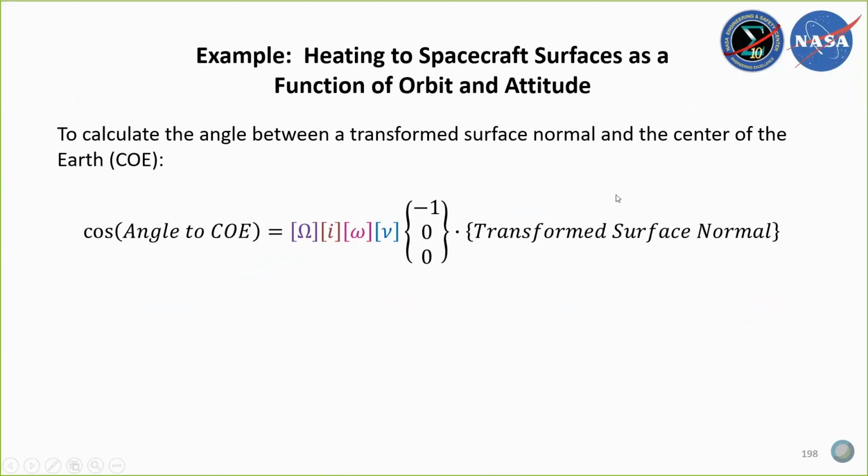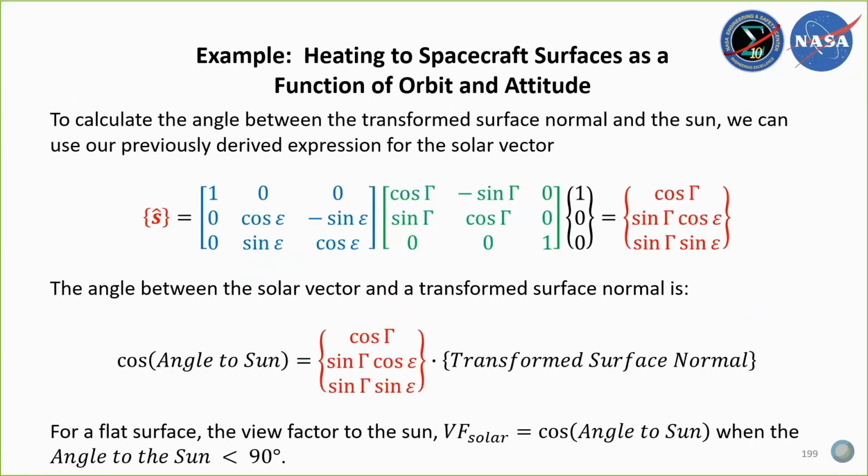And to calculate the angle between the transformed surface normal and the center of the Earth, all I have to do is take this vector that I just created, this -r vector, and I dot it with the transformed surface normal because they're both in the celestial coordinate system. And that gives me the angle. These are both unit vectors, so dotting those together gives me the cosine of the angle between them, or this will be the cosine of the angle to the center of the Earth.